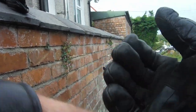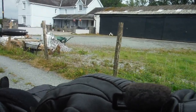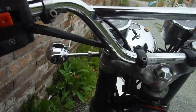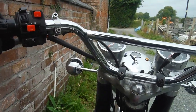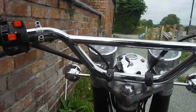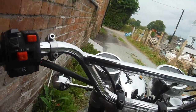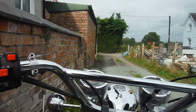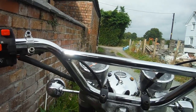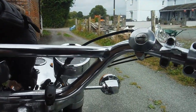This bike's just been in for a bit of checking over and basic setting up: ignition timing, valve clearances, checking the gearbox oil, various little things like that. A bit of choke till we get up the end of the lane.